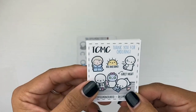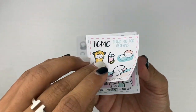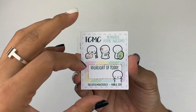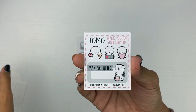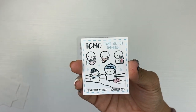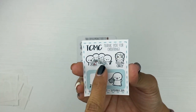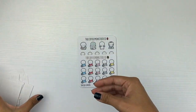Here's the July one. These are kind of hard to hold because they're so small. December, June, May, April, March, February, January, December, I think that's the one that came in my order, November, October, September, this one's my favorite one, I love that sticker, August, I think that's it, yeah.